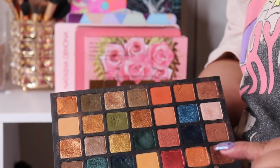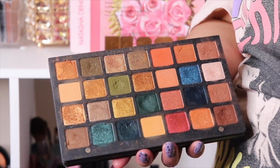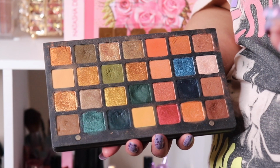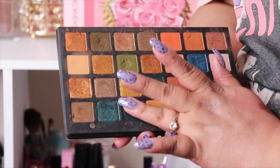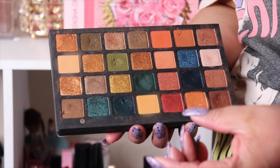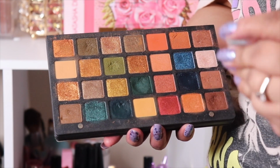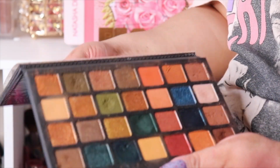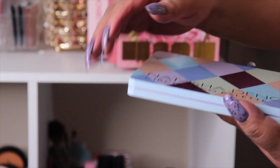This one is $129. I'm not telling you to go buy a $129 palette, but this is such a good palette. The formula on these shades, like every single shade, is just so, so good. They have this wet formula to them. They're just so nice and they feel so nice and creamy on your eyes. They're so easy to blend. They are very, very nice together. I love this palette.